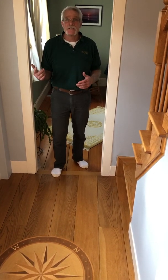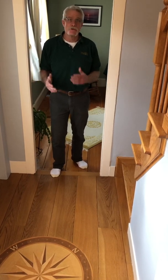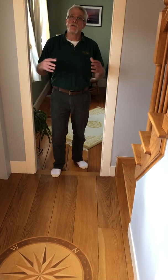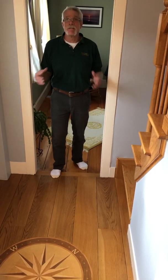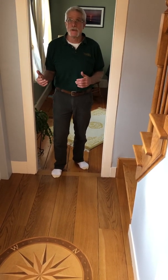Also, squeaks. When your floors swell up and get real tight, there's no place for them to move around, so they're not squeaking. But when they release the moisture and they're very dry and have a lot of gaps in them, then the boards start to move a little bit and we get a lot of squeaking happening.